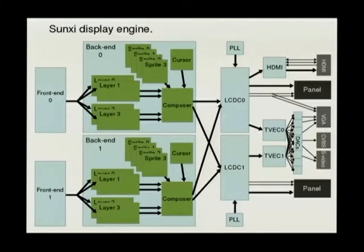Then it's fine. Then everything is fine. Yeah, sure. But until that point, if you want two different images, if you're on two different displays, you're going to have to play clock games with the engines, which is what you usually don't want to do.